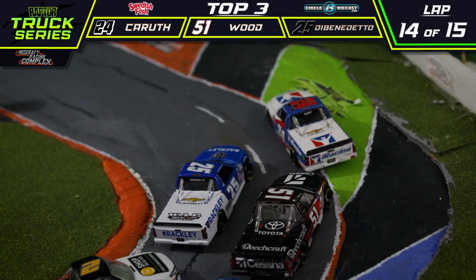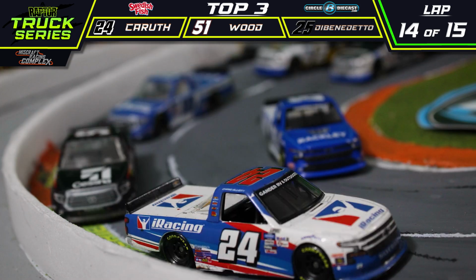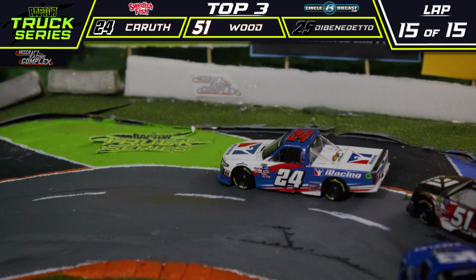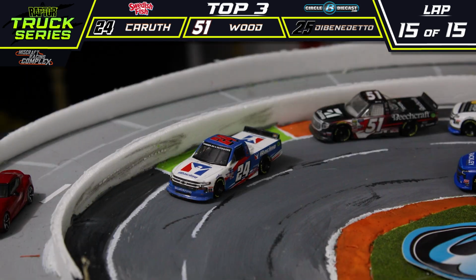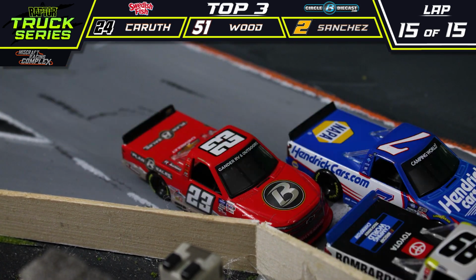Here comes DiBenedetto 3 wide of the 99, slides the tires into turn number 1, and that allows the 24 to get away clean. They're side by side for second. DiBenedetto looking for more on the inside. White flag on the air, less than a quarter mile to go. Here comes the 24 to the back straightaway with no challenge from the 51, and off of turn number 4, Roger Caruth's going to win here at the Miscraft Racing Complex.